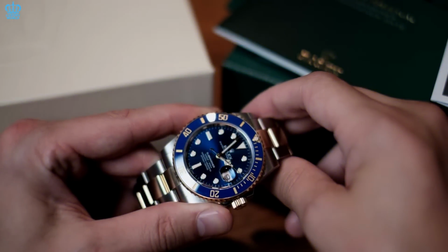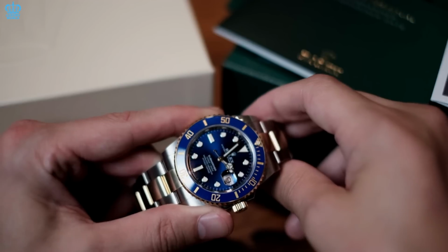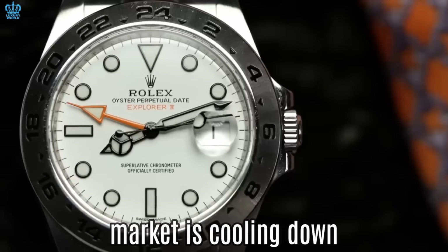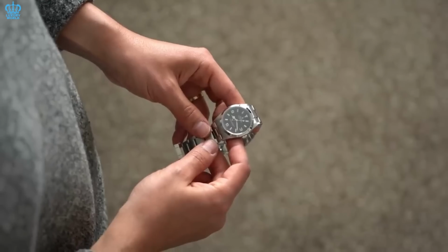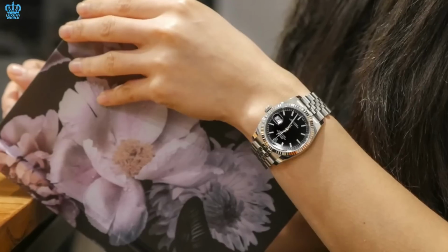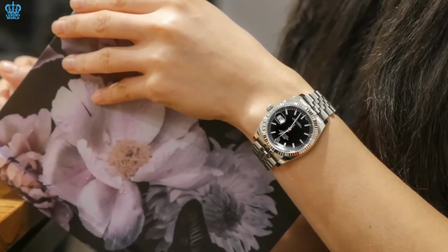Whether you are looking for a classic dive watch, a stylish dress watch, or a quirky pilot's watch, there is a Rolex out there for you. The market is cooling down, and now is a great time to explore some of these underrated models before the hype catches up. So, what are you waiting for? It is time to find your next great watch and make it your own.